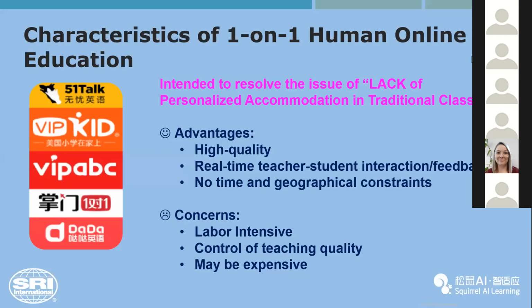The advantages include high quality. A lot of them are high quality. There's real-time teacher-student interaction and feedback. There's no time and geographical constraints. However, a lot of times it's very labor-intensive. The control of teaching quality is very difficult, and a lot of times it's very expensive.